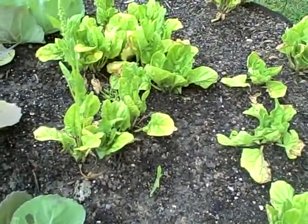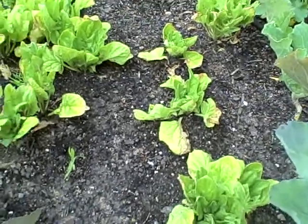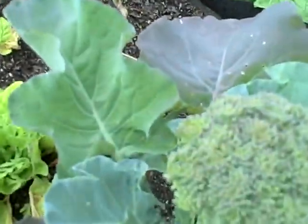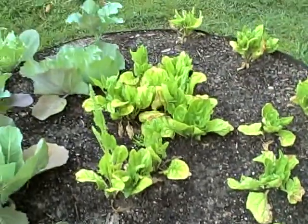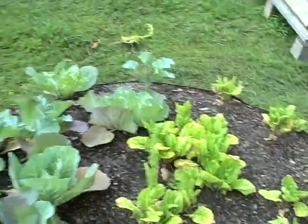And there's some more spinach out there that doesn't look too good. It's kind of yellowy green. But I'm not sure if it's a lack of nitrogen. I've given it some fish fertilizer, pulled out some of these weeds there. And I'm not sure how well that's all working.